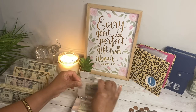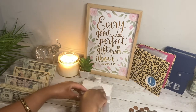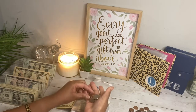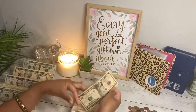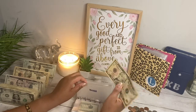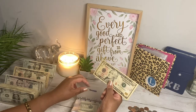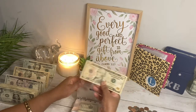Okay, household. We have a 10 in here and some change. But I think I'm just going to keep this 10 in here. Let me see, 35 to 37 cents. I'm just going to keep this 10 in here because I just stocked up on paper towels, toilet paper. So I may need to get some laundry detergent. It shouldn't cost more than this though. And if I get this other stuff, I'll just hit my allowance.